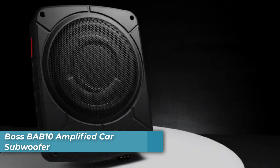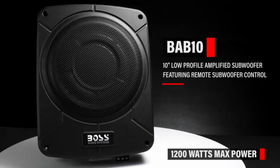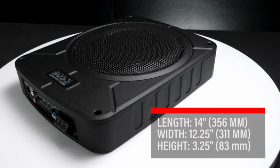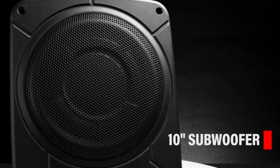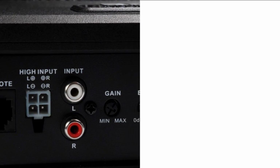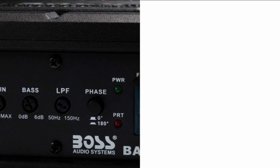The Boss B10 features a built-in 12 max watt amplifier in a compact design, making it suitable for spatially challenged vehicles. With pulse width modulated design, variable low-pass filter, and high and low-level inputs, it offers efficient and customizable performance. The variable bass boost allows users to tailor the low bass according to preferences.